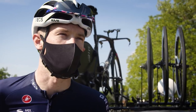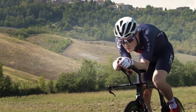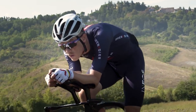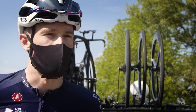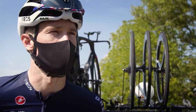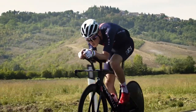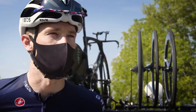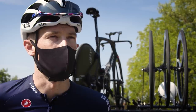Yeah, it's definitely a super quick course. It's really flowing. There's a couple of corners, but there's probably only two or three times that you really need the brakes. I'm predicting somewhere over 52k an hour average, which is also because it's a little bit shorter. If it was a longer course, you couldn't go as hard when it came to pure power. You'd have to pace it a little bit more, but being 32 kilometers, you can almost go all in and it's going to up the speed a lot.